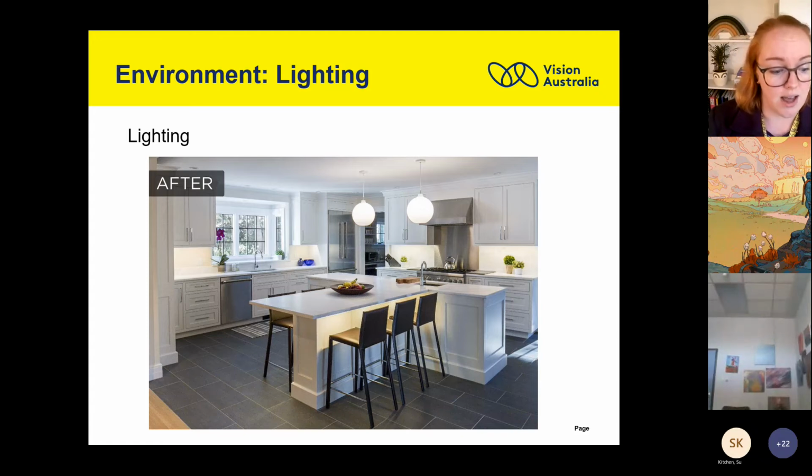The person might benefit from using a torch or a head torch. Increasing natural light where possible, opening the windows. And if something more complicated is needed, if you think that the existing lighting fixtures are just not going to work, then refer to specialised low vision services. We do lighting assessments, recommend and liaise with electricians to come up with a full plan for lighting in the person's home to improve their independence and their mobility as well.